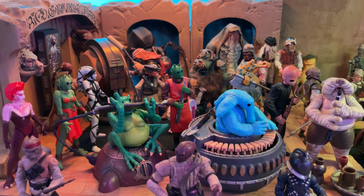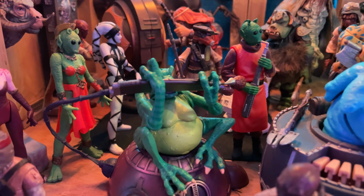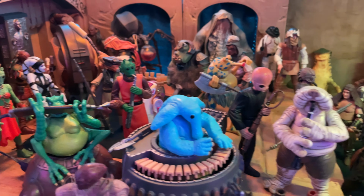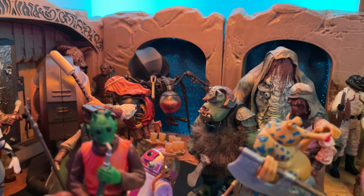And here we have the whole band back together again. Feels good to add these ones to my Jabba the Hutt's throne room display. Here we got Rappertoonie jamming out, looking good with the dancers right behind him. So yeah, I'm happy to have all of those in this display. In the back, you can see the Bomar Monk. That's kind of where I had to put him.